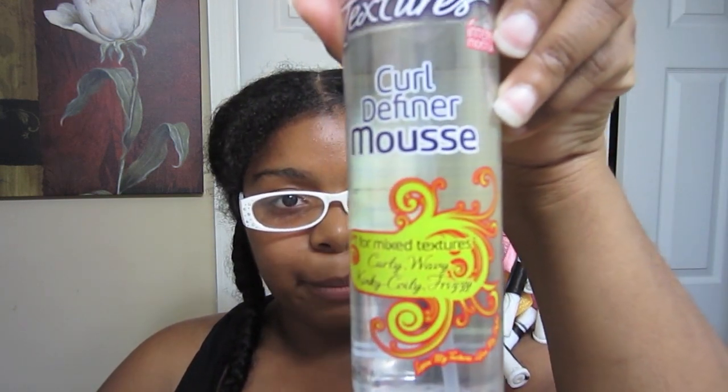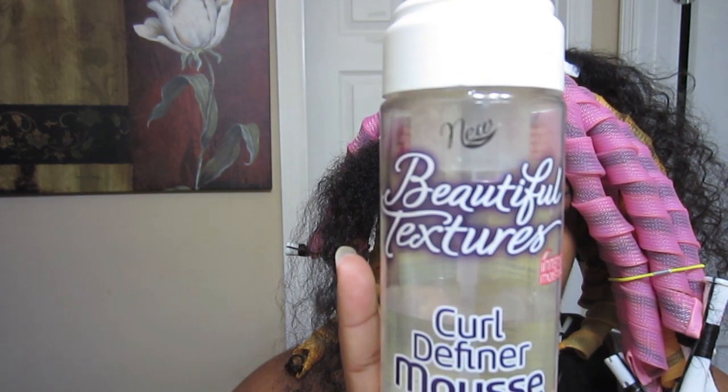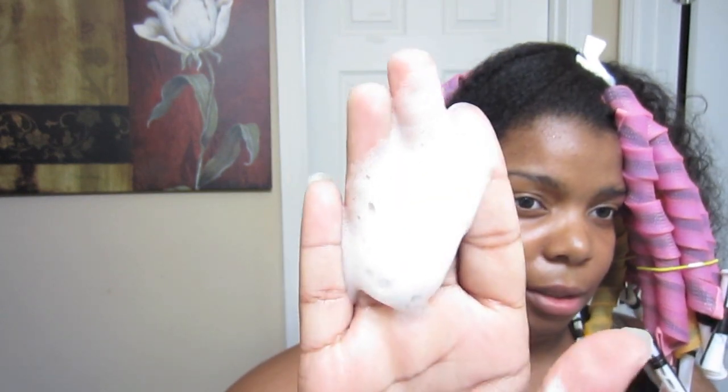So today, I am using this Curl Defining Mousse on my hair, and I'm doing curl formers in my hair, and I'll be using this edges to ends silkener to slick down my edges once I take the curl formers out. So what I'm using for my setting lotion is this Beautiful Textures Curl Defining Mousse, as I said before. So I'm just gonna pump this onto this section like this.